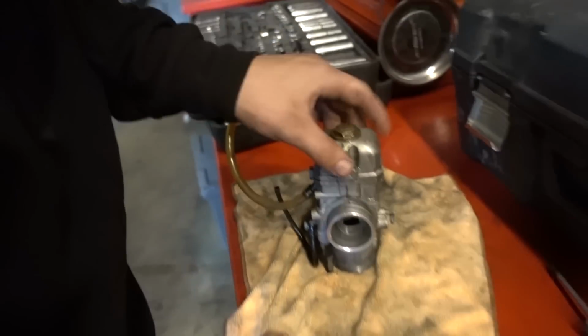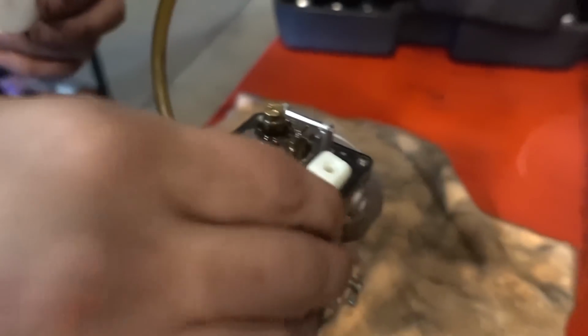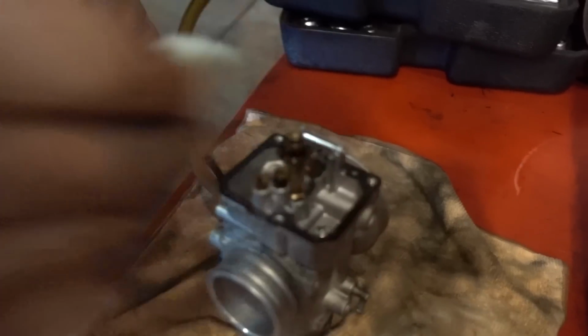All right, now we get to find out what's inside. Oh, cool. Nothing fell apart. Might not even be getting gas. I don't think it even filled a bowl.